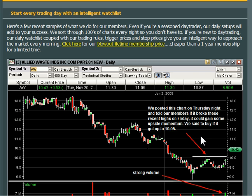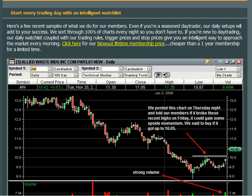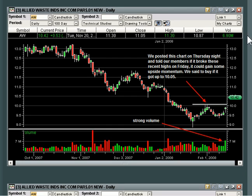Anyway, we put together a few charts here to show what some of our setups look like and to show the kind of setup we look for when searching for our nightly picks. This first one, Allied Waste, if you've been on our free picks list for a while, you probably remember this. We sent this out the other day.